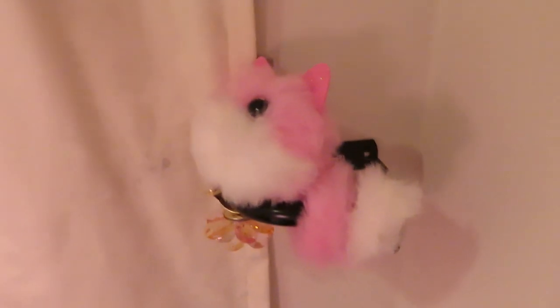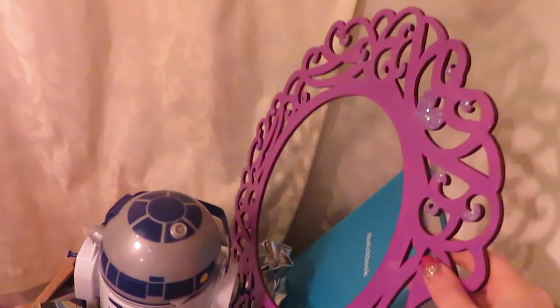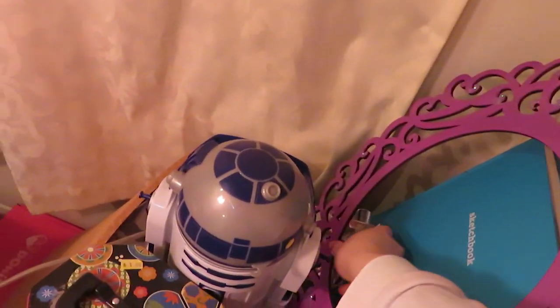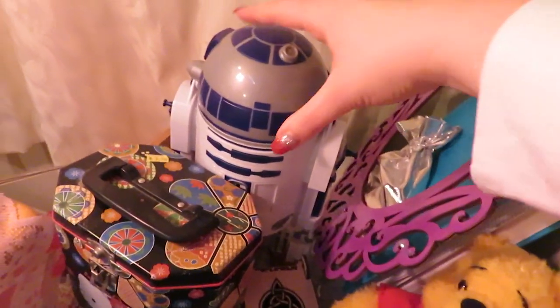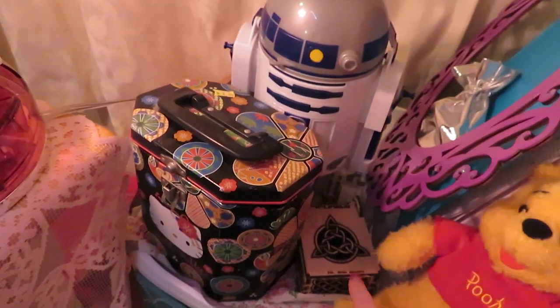Over here we have my Pomsy holding on to the window. This is a frame I'm working on for a DIY video for a do-it-yourself pin board. So I've been filming that. And then I have a sketchbook here. In here I have a little bag filled with extra pins and buttons I don't have a way to display yet, so after that's up. I got Pooh Bear. And this is actually an R2-D2 popcorn bucket from Disney World.